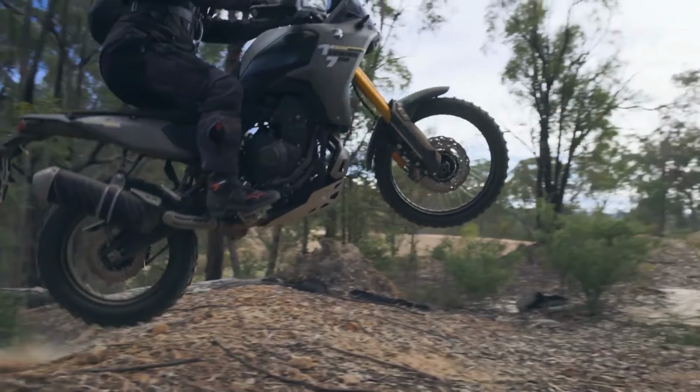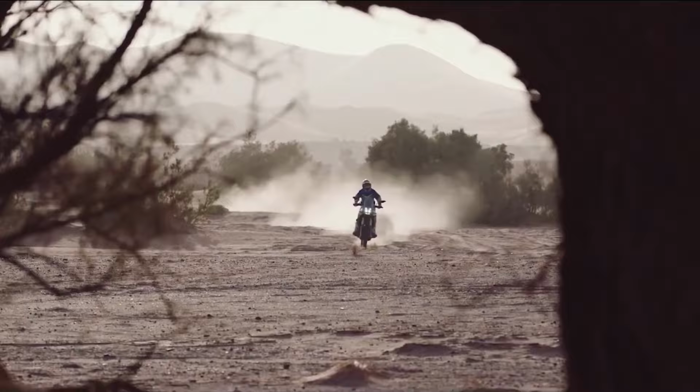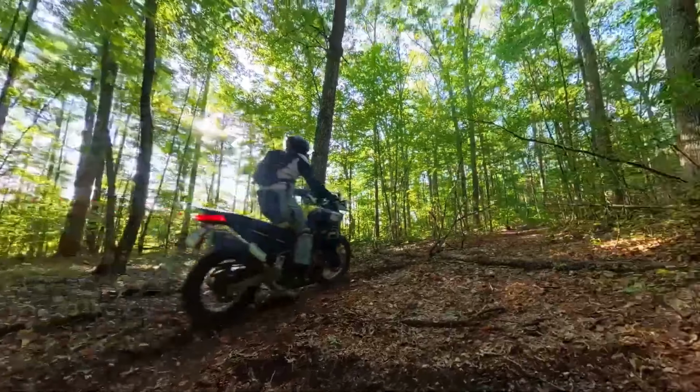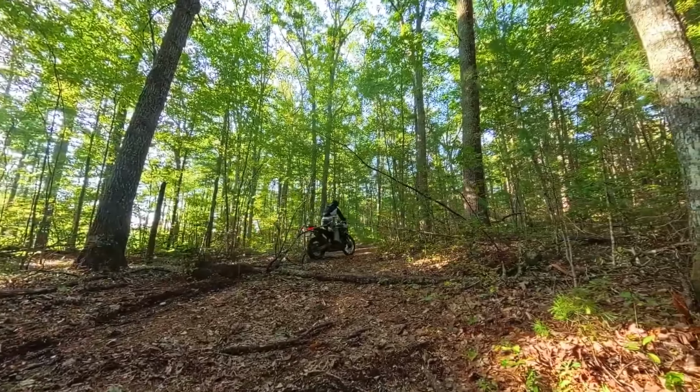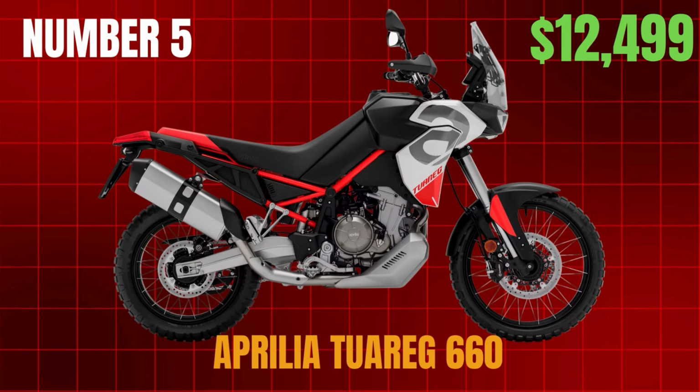11 grand gets you a machine that's equally at home crossing continents or carving single track. It's the bike that proves you don't need to spend stupid money to get serious capability. Coming up, Italian flair meets adventure capability in ways you wouldn't expect. Number 5, Aprilia Tuareg 660.